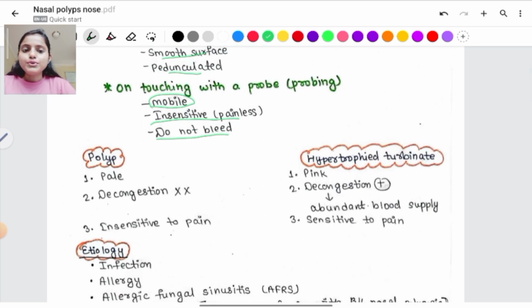We can get confused with the hypertrophic turbinate as it looks like a polyp. The difference between the polyp and the hypertrophic turbinate is that the polyp is pale in color, but the hypertrophic turbinate is pink in color. On giving a decongestant, the hypertrophic turbinate shrinks due to abundant blood supply, but the polyp does not shrink. So there is no decongestion in the polyp, but decongestion is present in the hypertrophic turbinate.